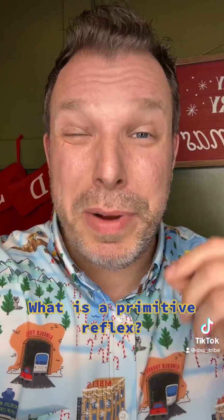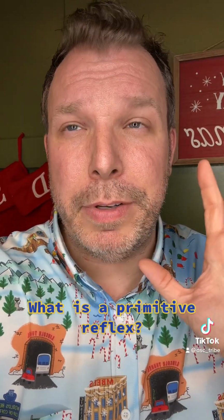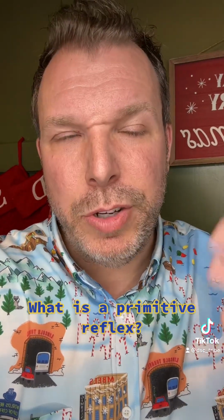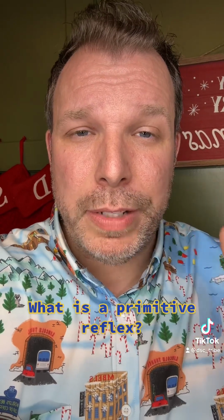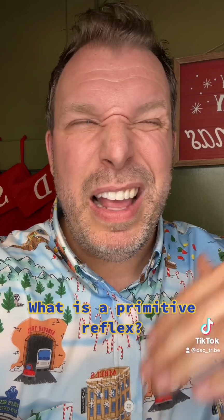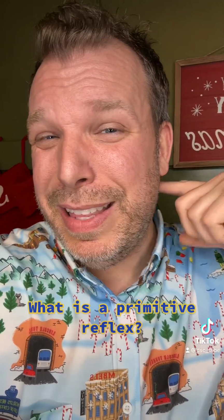But one of the things I want to talk about is what's called a primitive reflex. These are reflexes you're born with. They're meant for survival inside the womb, getting out of the birth canal, and surviving the first, usually, 4 to 6 months of life. Meaning most of those primitive reflexes are there for 4 to 6 months. They should be suppressed by higher parts of the brain, and there's 1 or 2 that linger to about 12 months. Now, primitive reflexes are in the brainstem.